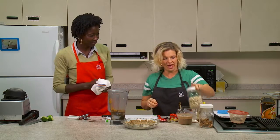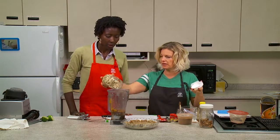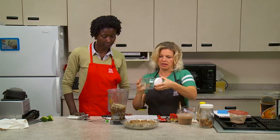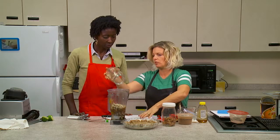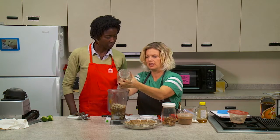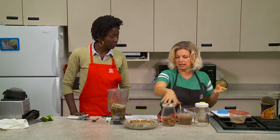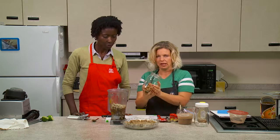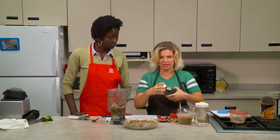Okay. And then we have 2.5 cups of cashews. These have been soaked overnight. Then the Brazil nuts normally are what I use in this with the cashews. But I was out, so it's that simple. You just substitute another nut. So a half cup of pecans or Brazil nuts.